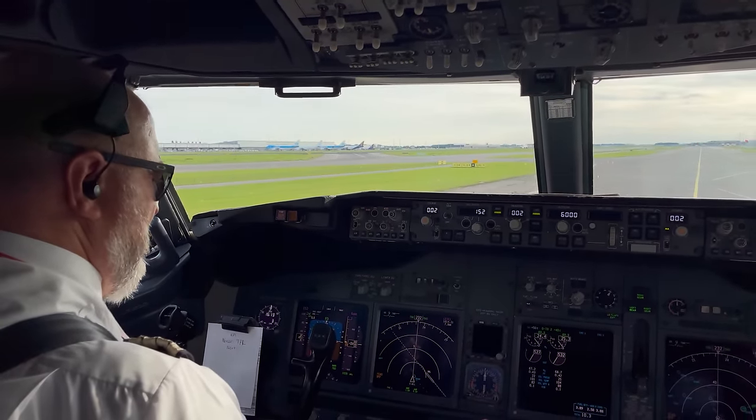This also gives me the approach mode. This gives me the localizer deviation bar down here and also the glide slope. You'll see that on the approach.